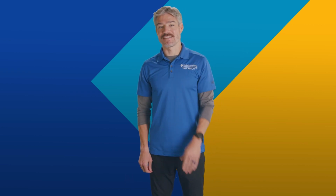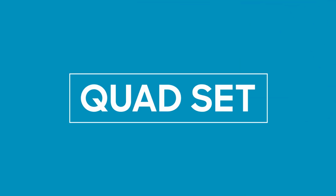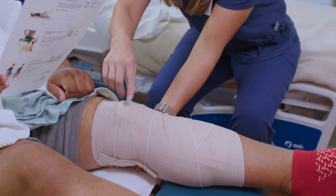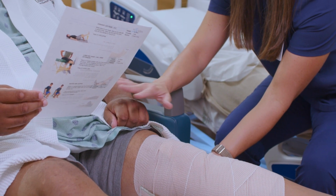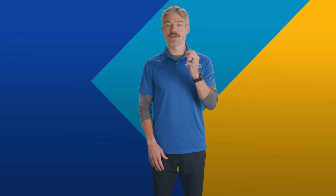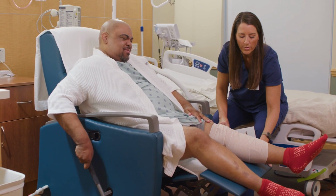There's an exercise that we're going to teach you and go over with you in the hospital, and it's called a quad set. In a quad set, you're going to tighten your thigh muscle and force your knee to go flat. This is an exercise that can be done repetitively. You can do it over and over and over. It's not going to make you sore, it's not going to make you tired, but it will train your knee to go into that full extension position. Very important to get that full extension 1 to 2 days after surgery to have a successful knee replacement.